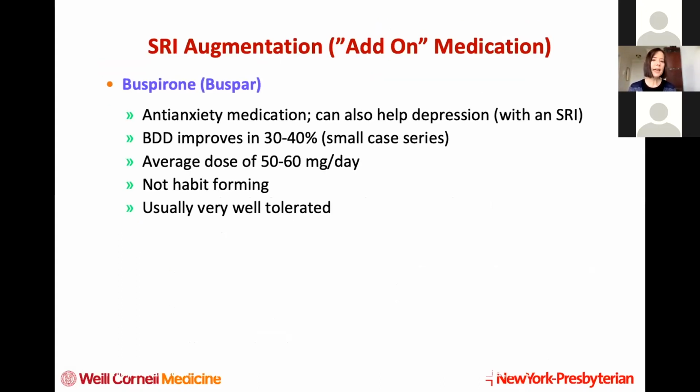Other medicines that you can add on to an SRI, if an SRI alone is not adequate for improving BDD symptoms: buspirone is a nice, benign anti-anxiety medication. It can also help depression if you add it to an SRI. And BDD improves in maybe 30 to 40% of people. Anxiety can get better. Depression sometimes gets better. Average dose is 50 to 60 a day. That's on the higher side, but that's fine. People tolerate it very well in most cases. It's not habit-forming as some other anti-anxiety medicines are, and it's usually very well tolerated. I rarely see side effects with buspirone.